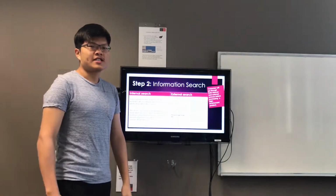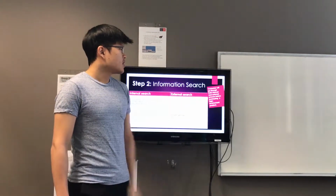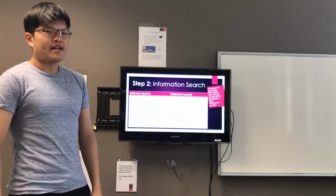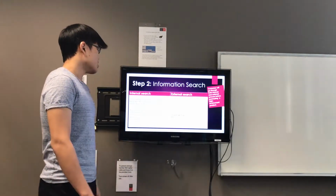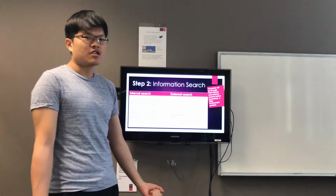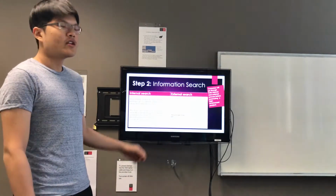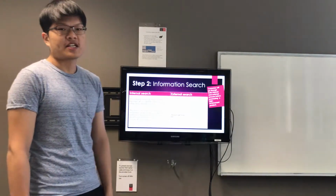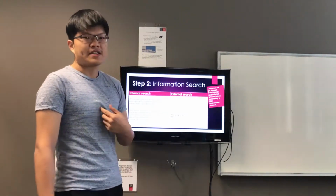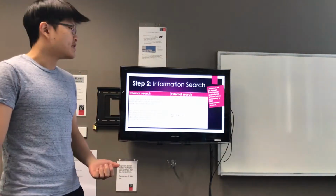So I'll be doing the second step of the consumer decision-making process, which is information search. Consumers will go through both internal and external information search before buying a high-involvement product. For the internal search, they are normally recalling information from their long-term memory. Another internal search is consumers' past experience of using a smartphone. For example, I used an iPhone before, so I'll first consider the iPhone from my memory of using it.